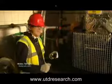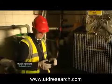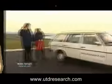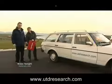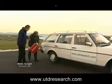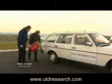Now it takes between 10 and 15 minutes for the process to be completed, and you get this. It's so new they haven't even got a name for it. But I wanted to put the fuel to the test. So now we're pouring the fuel into the car. So what sort of mix are we using here?